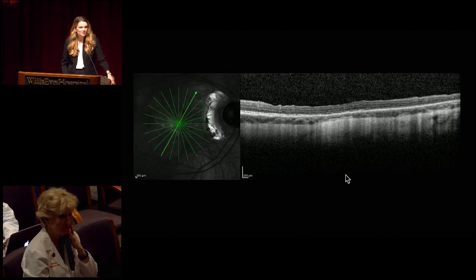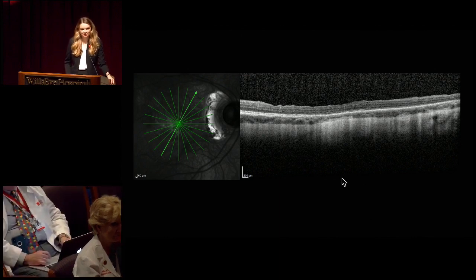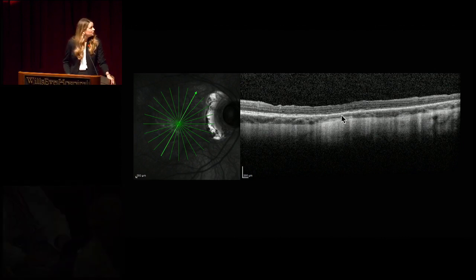And then we have a few OCT images. Dr. Mehta, do you mind describing what you see here? Sure. So this is OCT macula through the right eye. We can see retinal thinning. There is RPE atrophy with increased signal.